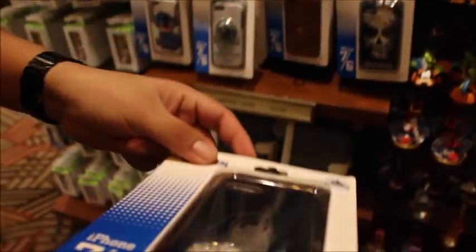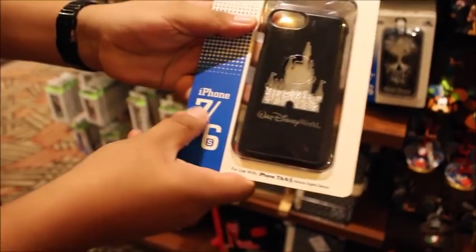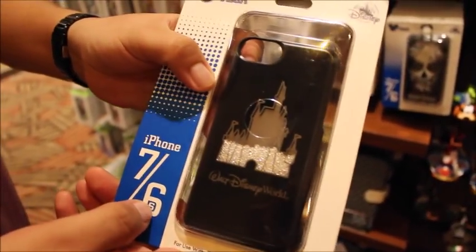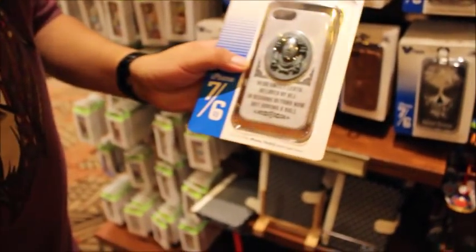You know your wife well. There's diamonds in it. Mm-hmm. I need it. And it's for a 7 and 6. 6S. Do you have the 6S, right? I think so. And then I'm not so sure. Love this one. Let's see it. Ooh.